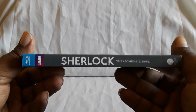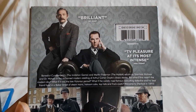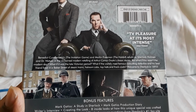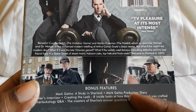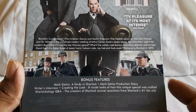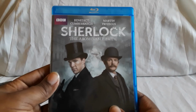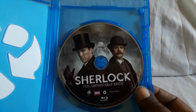And this is pretty cool. It's pretty much like a story, an alternate universe, as if they're more like the classic Holmes and Watson. There he has the deerstalker hat. There's Watson with the mustache. There's the violin, which he always plays while he's thinking. Here's all the special features. You get quite a lot, which is awesome. Yeah, this was pretty cool. I like the way this played out. I did get lost a little bit when I first watched it, but I went back and was like, oh, okay, that makes sense.